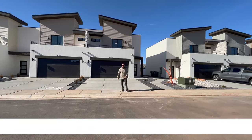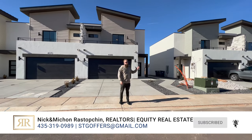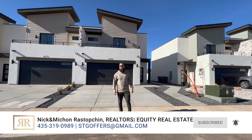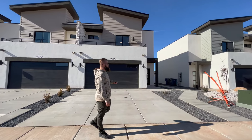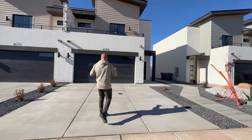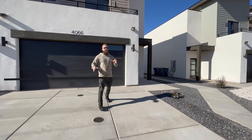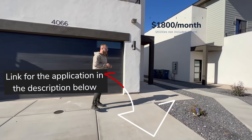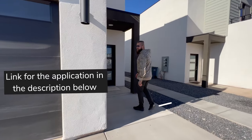Today we're taking you on a tour of the most recent vacancy that we have in this brand new townhome out in Washington, Utah. We're excited to bring to you this 3-bedroom, 2.5-bathroom, ultra-modern townhome that one of our clients just closed on, and it is available for rent right now. You could rent this place for just a month, and it is absolutely beautiful, I think. Let's take a look inside.